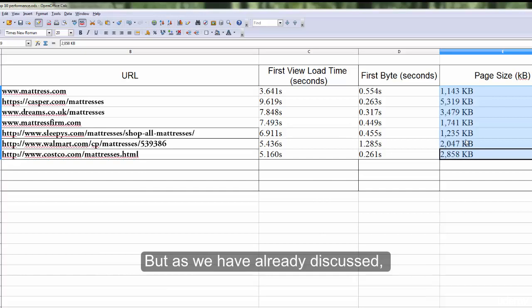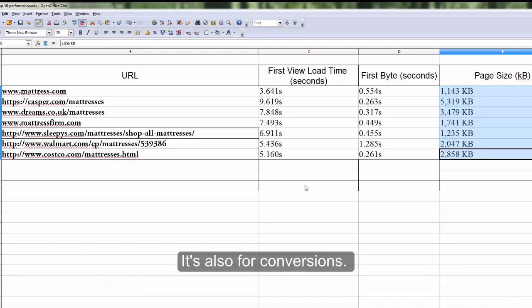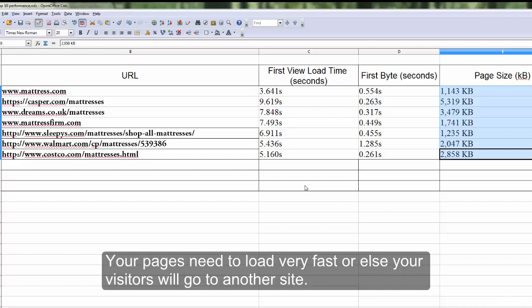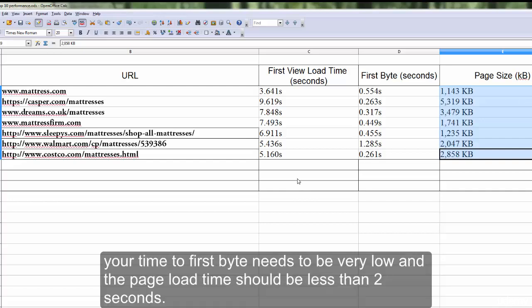But as we have already discussed, it's not just for better rankings alone that we are trying to improve site speed. It's also for conversions. Your pages need to load very fast or else your visitors will go to another site. If you want to keep your visitors engaged, your time to first byte needs to be very low and the page load time should be less than 2 seconds.